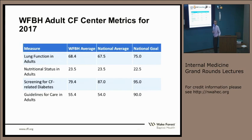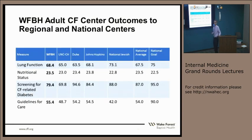So compared to the national average, we're doing well here. We have a very strong program. What about looking at the regional and national programs here? We look at UNC Chapel Hill and Duke.